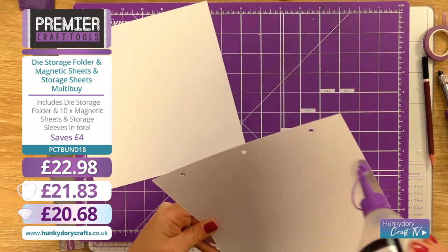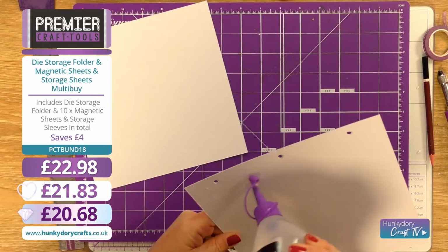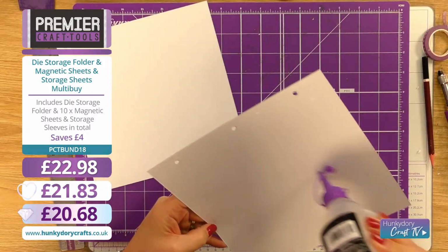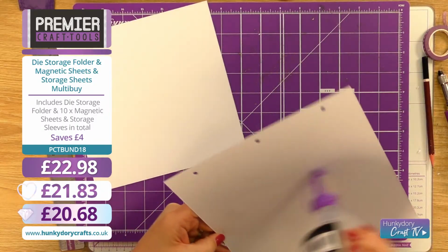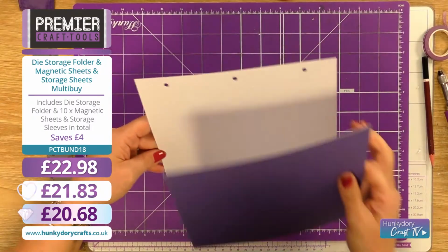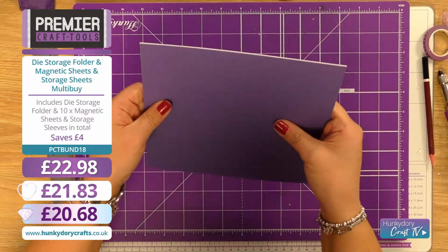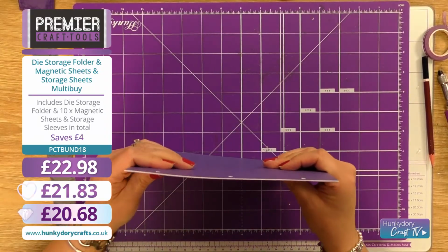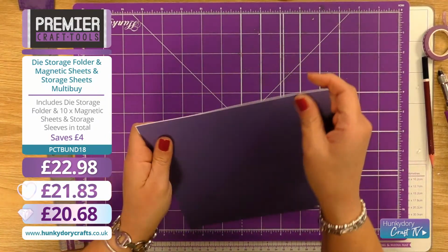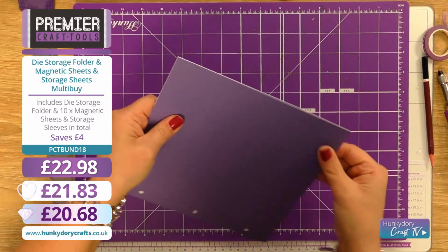So, just going to put construction glue all the way around, and it's just going to give it that extra bit of strength as well, isn't it? Oh, Stacey's watching and she's answered our question. She's put the magnetic sheets do fit inside the die storage box. The storage sleeves are slightly taller than the divider, but they just fall flat when the lid closes. Yeah, we can demonstrate it as well, can't we? So, just putting these together so you've got your sort of same colour on both sides.